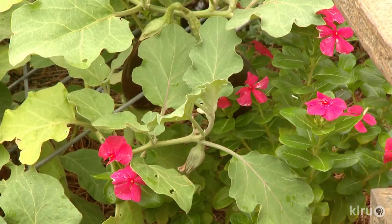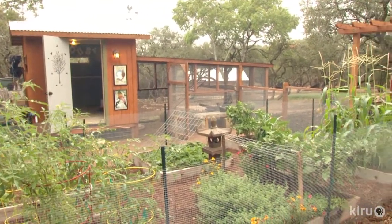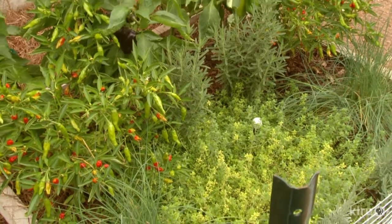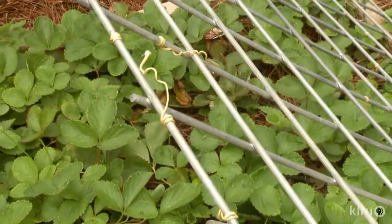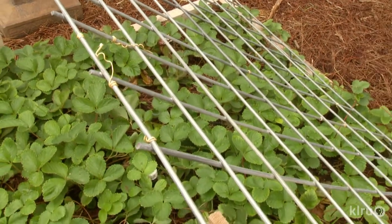Flowers heighten Carla's scheme, but their main job is to attract vegetable pollinators. In bloom, culinary herbs entice pollinators, while their fragrant leaves repel some garden pests. Companion planting and well-drained soil are the secret to Carla's strawberries.